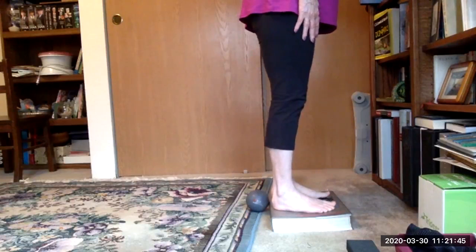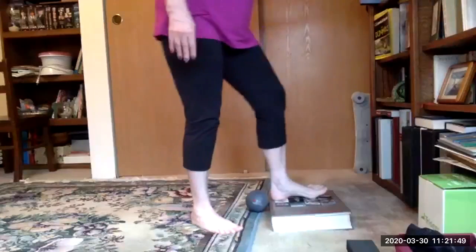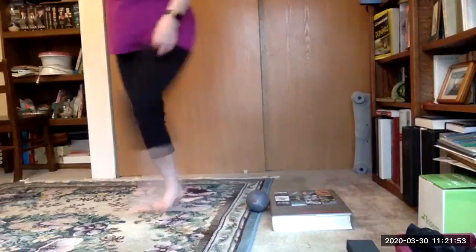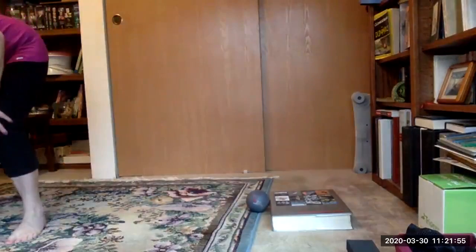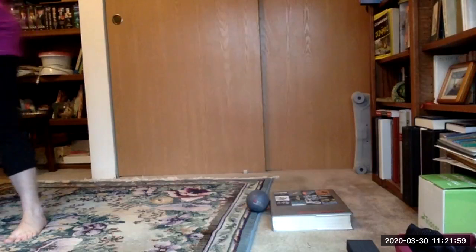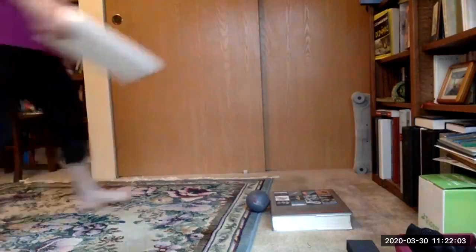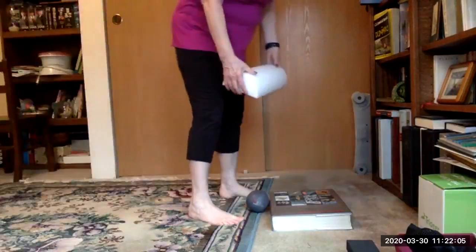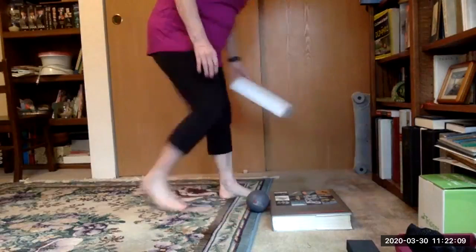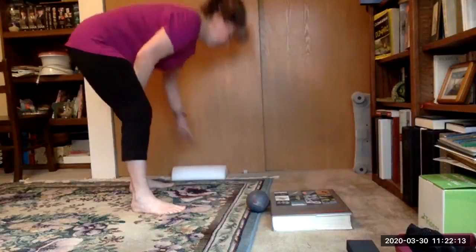And then go ahead and come back down and find a book or a thin yoga brick, if you have one. Kathy is going to have a half round, which is actually my preferred move, but we're going to do an ankle exercise. Kathy put it against the wall. So you need it against something, otherwise it's going to move on you.